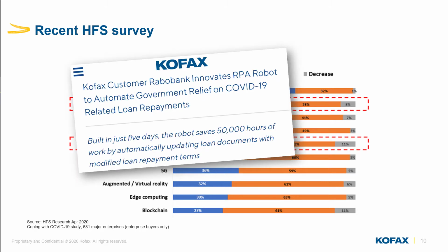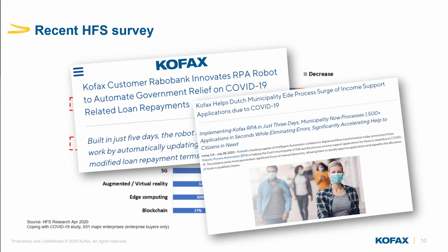And if you then see how we at Kofax are helping organizations automate the challenges that they have because of COVID, here you have Rabobank, who are using our robots to automate a lot of the things that they need to change in order to address what is happening to their customers. You can also see how local municipalities and local governments are doing their utmost to help their constituents, but also entrepreneurs.